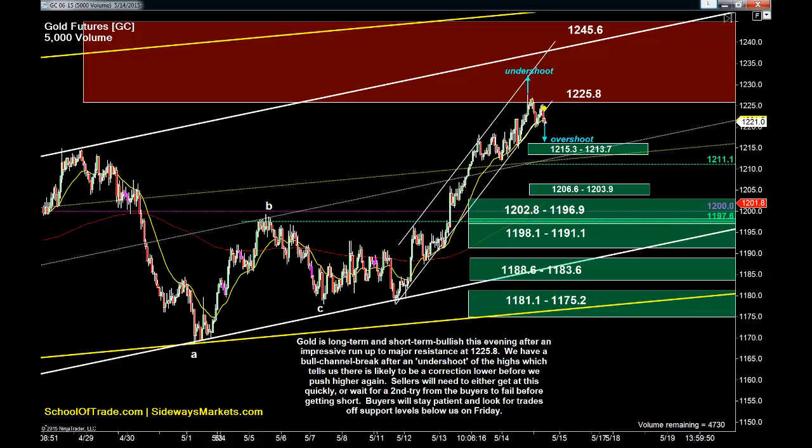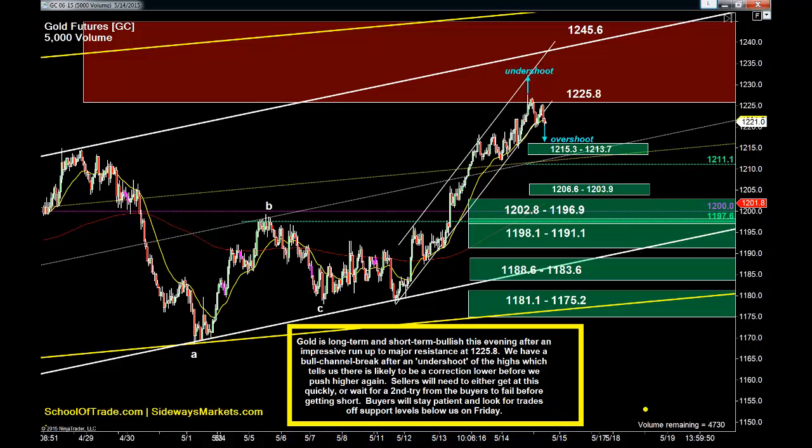So at this point, I would expect to see buyers come back in after that overshoot correction here, 1215.3, 1213.7. Let's see what the text says under the chart here. Let's see what we got. So we get a bull channel break. Yep, bull channel break after an undershoot of the highs, which tells us there's likely to be a correction lower before we push higher again.